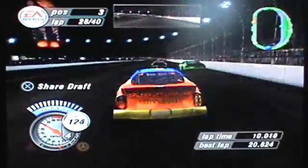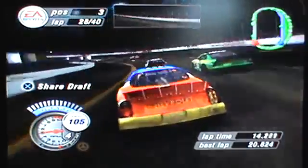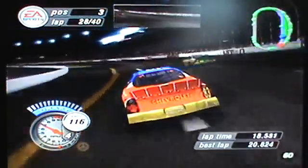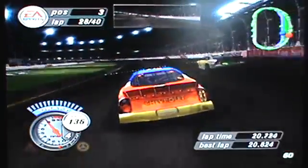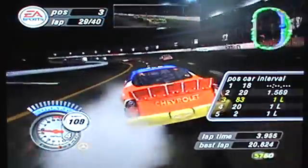Finally, Bobby Vine comes to the pits. Is Harvick coming with him? That's what I'm hoping. I think Harvick actually... No, he's him. Good. Finally. Now I get my lap back, and I'm going to get the lead here. And the question is, how far ahead am I of Stewart and Wallace and anyone else?